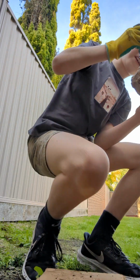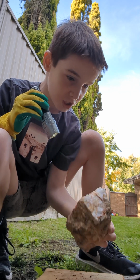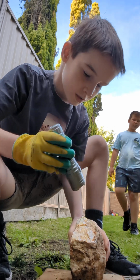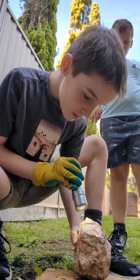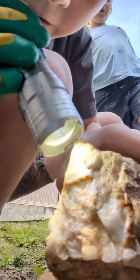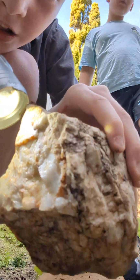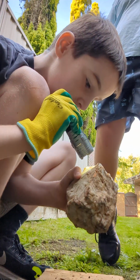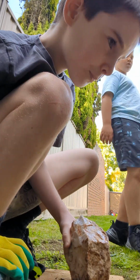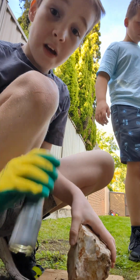James, I think I found some pink. Oh, James, I think I got something. See all that pink there? Guys, do you see all that pink there? Oh, I don't think the camera could see it good enough, but that is something. That is something. I'm going to smash this open and then see if it's something.